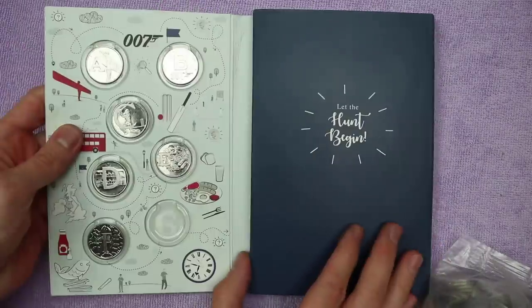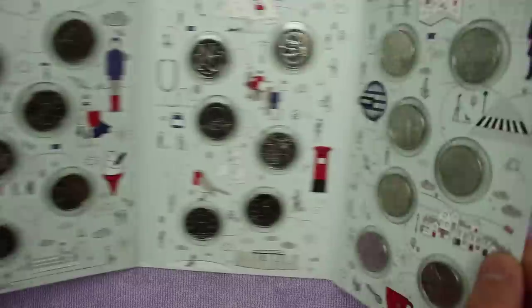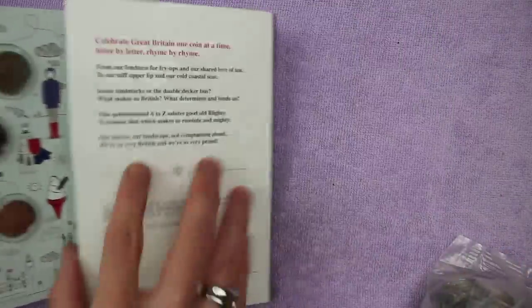2018, we are one coin from finishing it. We need the letter G and the G alone. 2018 G is the target for this hunt. Wouldn't that just be absolutely amazing?